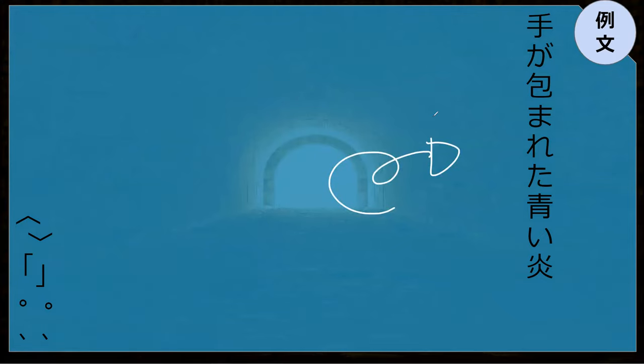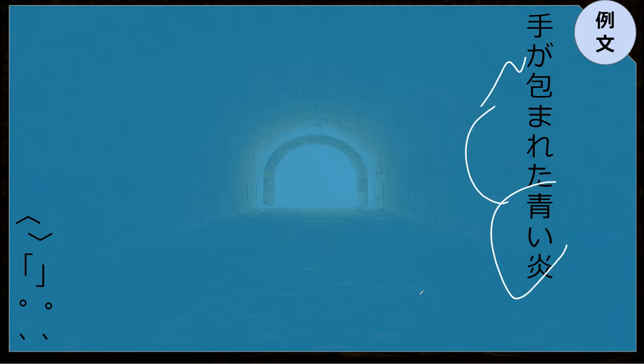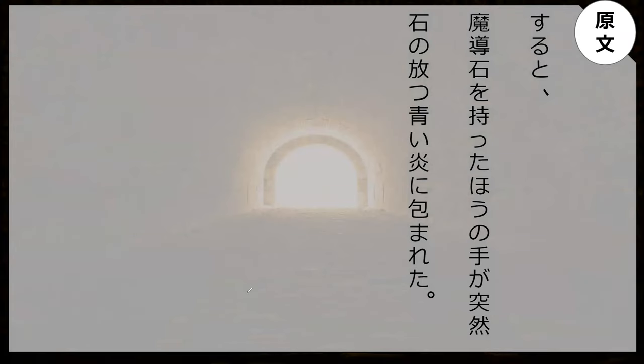Te ga tsutsumareta aoi hono. The blue flame that wraps the hand. Blue flame that covers the hand. Since it's passive, you're right. The hand is covered by blue flame, but it is the blue flame that is wrapped around the hand, is a great way of putting it. Do you know how to read this word? Totsuzen. Last word is zen. What does totsuzen mean? Suddenly. Perfect.